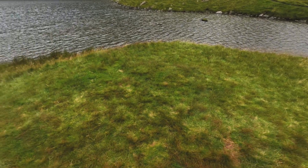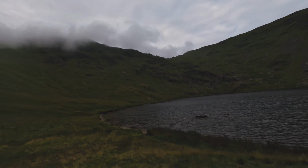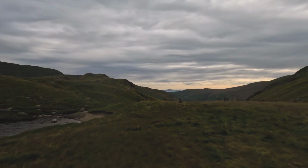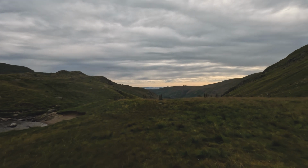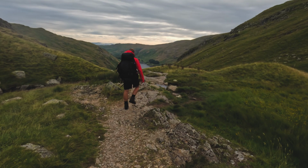Yeah, so you could have definitely camped here as well. We camped over there. But that is going to be our last view of Smallwater, because we're now going to be heading down the valley, back to the car. We should be able to see the car just after we come over this little crest.